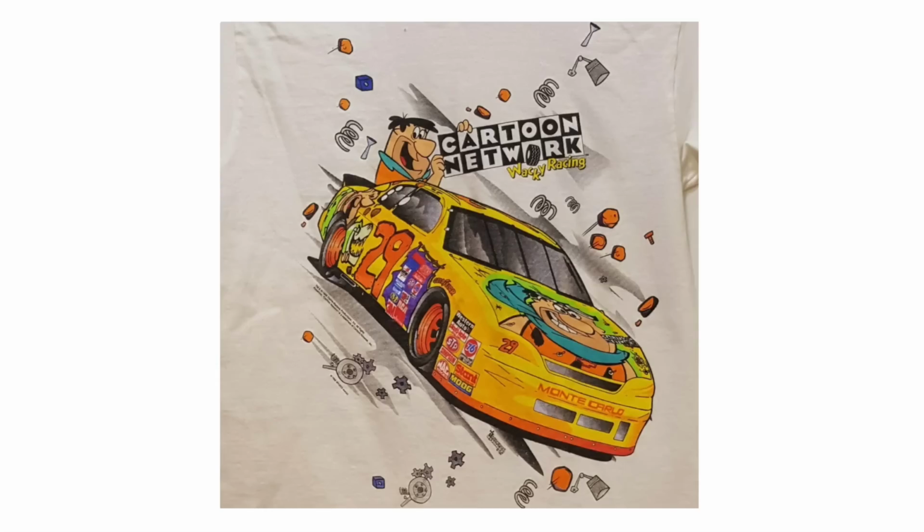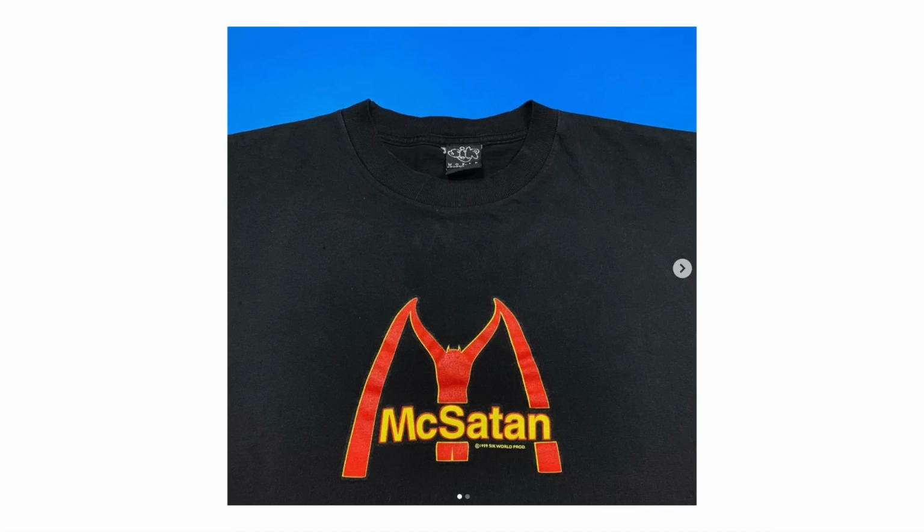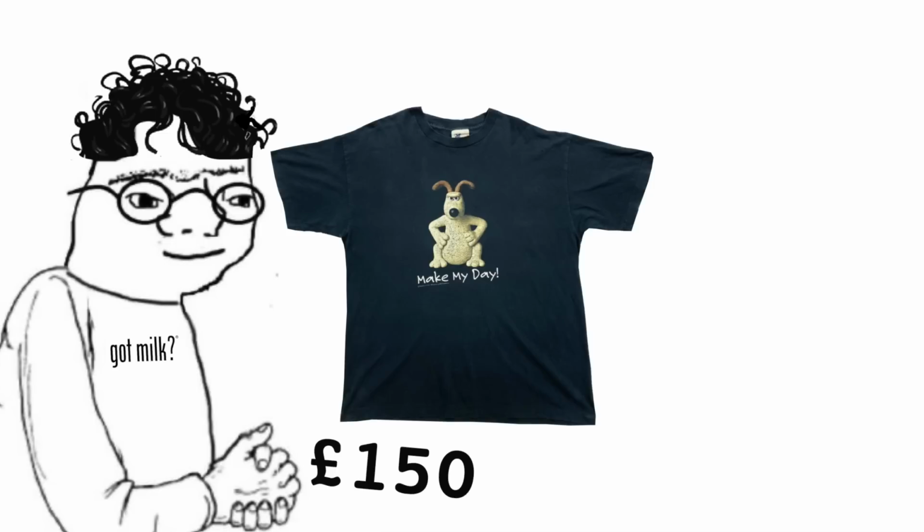And some of the vintage t-shirts you find online are wild. You want a Fred Flintstone Wacky Racers NASCAR t-shirt? Too easy. Have you ever seen an official 90s Xanax promotional t-shirt? We got it. The McSatan t-shirt? We have strayed too far. The prices vary significantly from seller to seller. What's your budget, bro? I don't make the rules.